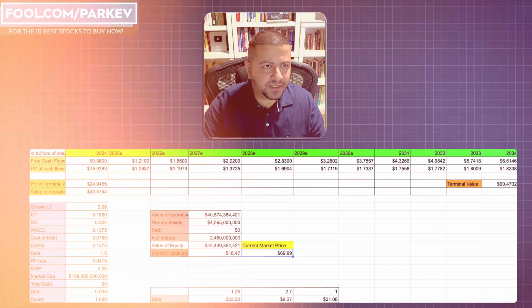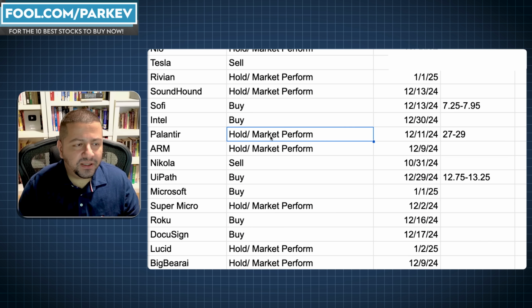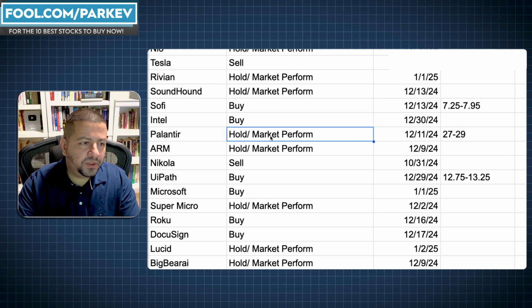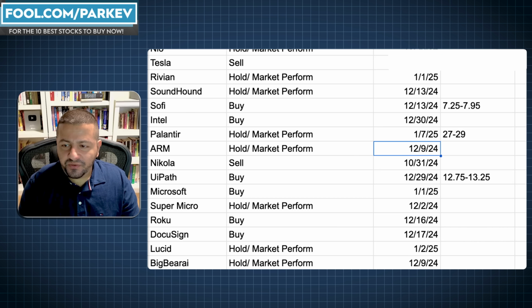So to update my recommendation, do I think Palantir stock is now a buy on this dip, or do I still think it's a hold? Do I still think that there's room for it to go lower before investors should buy? I do still think it's a hold. So I don't think this dip is enough of a dip to justify upgrading my price for Palantir stock, or in other words, upgrading my rating for Palantir stock.